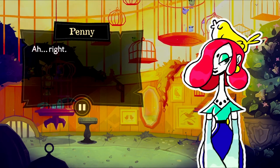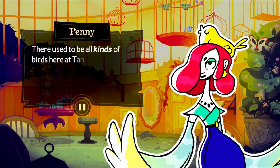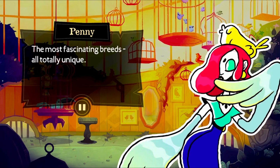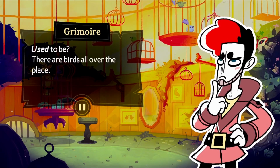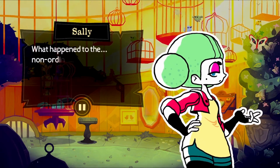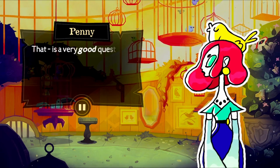Ah, right. Oh, there used to be all kinds of birds here at Tangled Tower. The most fascinating breeds, all totally unique. Used to be? There are birds all over the place. Most of them are rather ordinary, I'm afraid. What happened to the non-ordinary ones? That is a very good question.